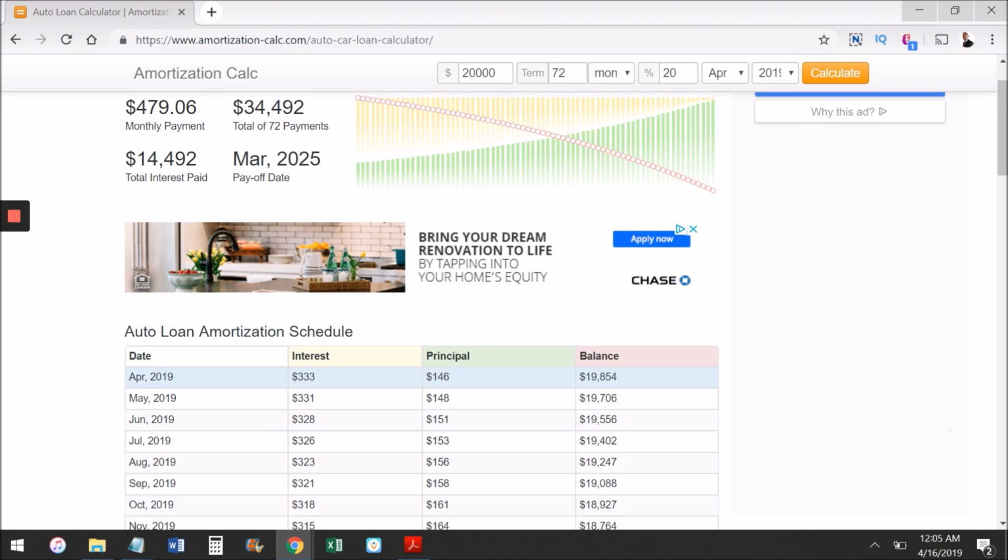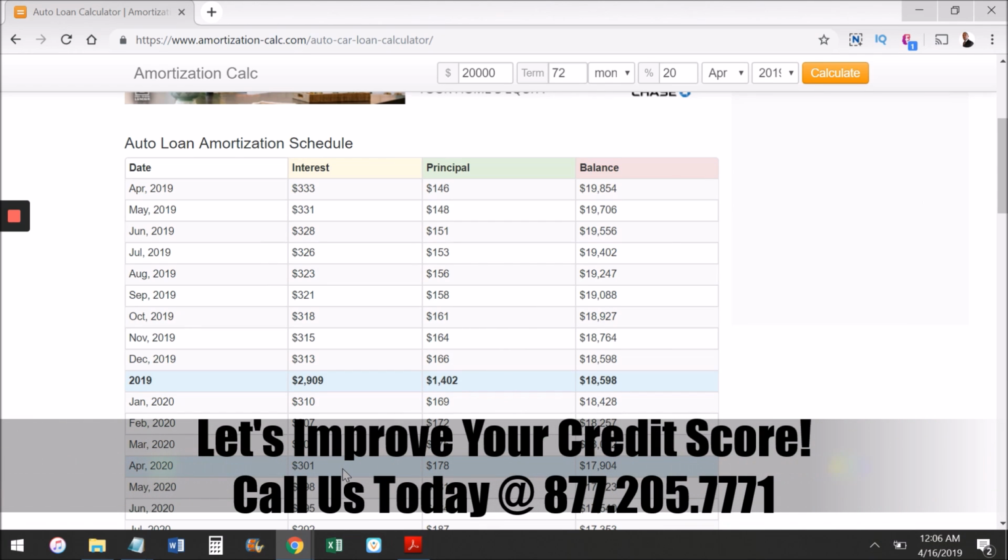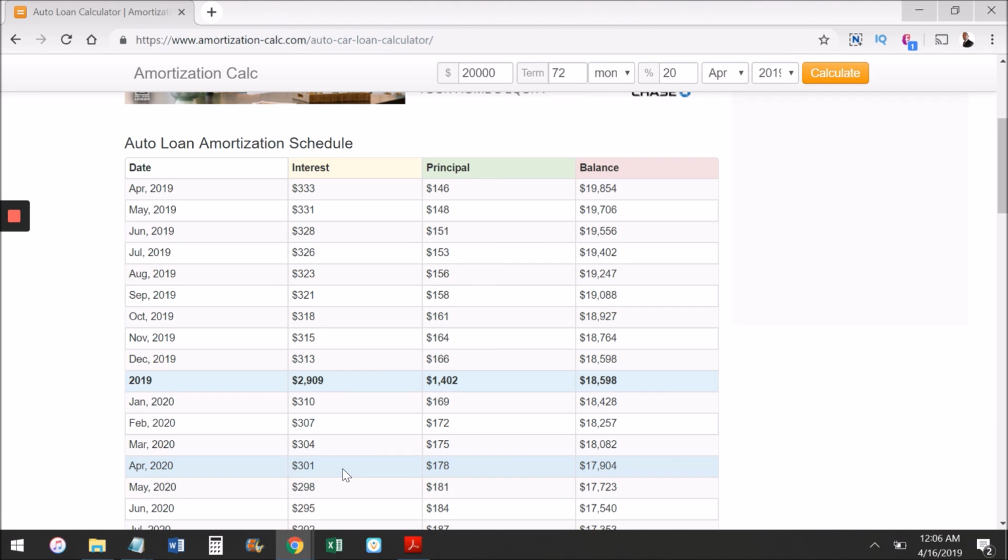But I think the problem is that people don't understand over time how long it takes for the majority of the payment to start going towards the actual principal. So for example, you bought the car in April, right? The balance is now $19,854. Now, we're at April 2020. As you can see, the interest is $301, better than 333, and this is an exact year. Then you have $178, but only a little bit more is going towards the principal. And to top it off, you've only brought a $20,000 loan down to $17,904, guys. Do you see that difference? And it's been an entire year.